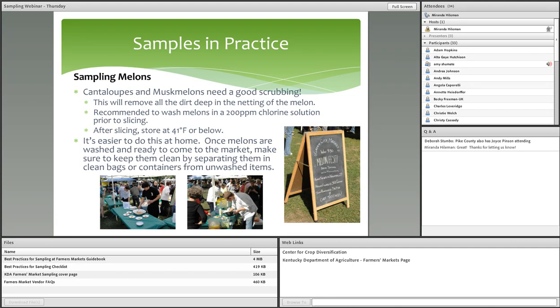Yes, when we're talking about sampling melons, be very cautious when you're sampling these things at the farmer's market. Extra care must be taken when preparing fresh melon samples. As you can see, you need to really give those melons a really good scrub to remove all the deep dirt deep down in the netting of the melon. And it's also recommended that you wash melons in a 200 parts per million chlorine solution prior to slicing. And then after slicing, another really important thing is to keep your samples at 41 degrees or below.